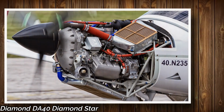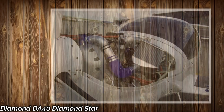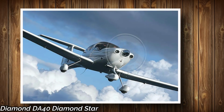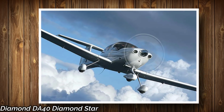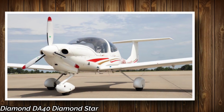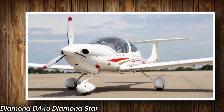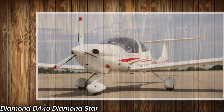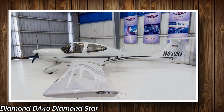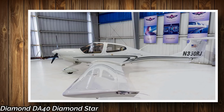The DA-40 uses either a 180 horsepower Lycoming IO-360 engine or a 168 horsepower Austro diesel engine to cruise at 175 miles per hour with about 800 miles range. Whether you're a new aviator looking for the perfect first airplane or an experienced IFR pilot with discerning tastes, the DA-40 is the smart choice. The price for a brand new Diamond DA-40 runs about $500,000, but you can get a used model for less than $100,000.